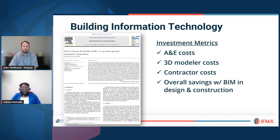So when we think about how you measure BIM and whether it is worth it for you, there are a couple of key metrics we're interested in. The design cost: architecture and engineering cost, the 3D modeling cost to take a physically built environment and model that, or to take a physical set of plans and create a 3D model from those plans, contractor cost, and then the overall savings with BIM in design, construction, and eventually facilities management.